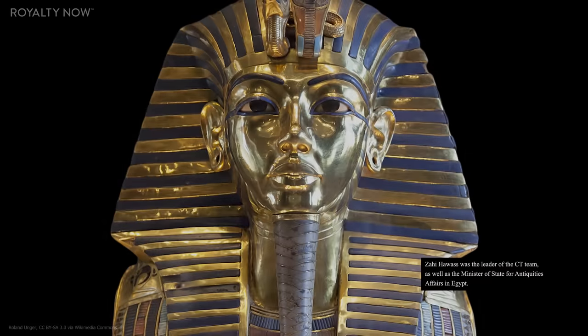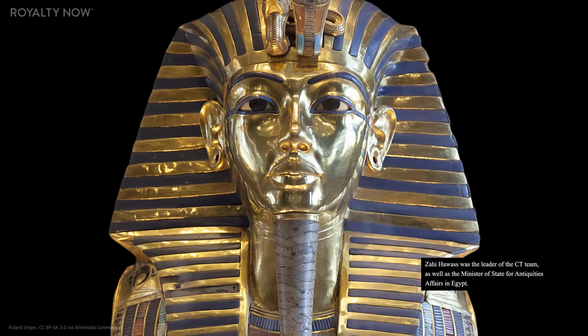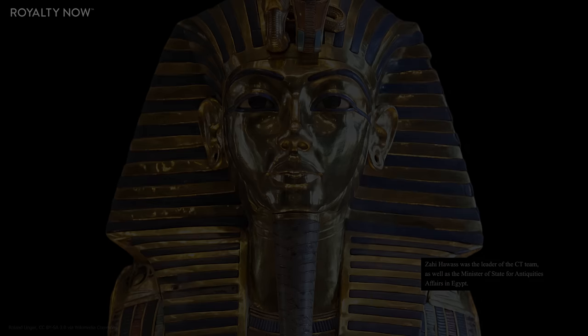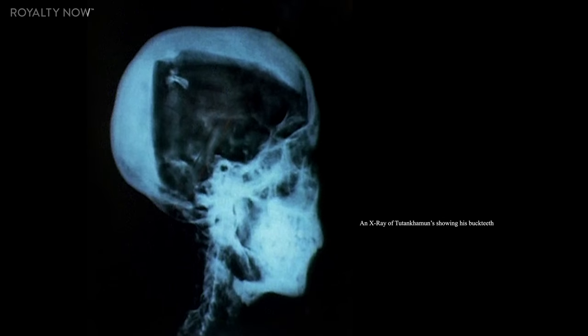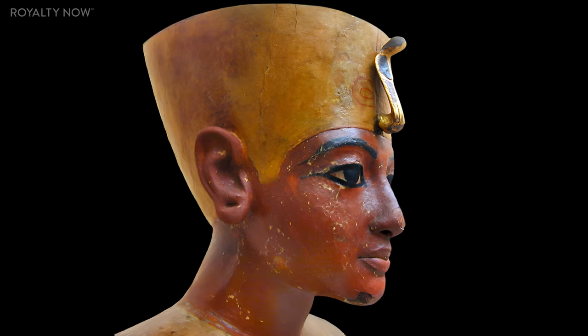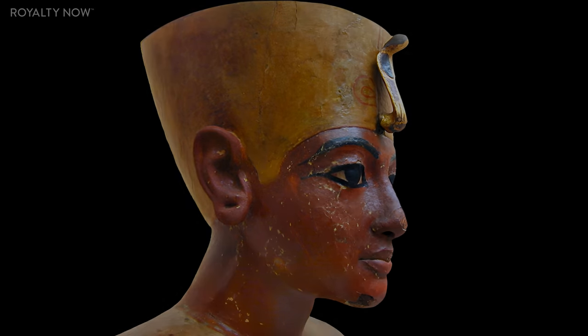Zahi Hawass thinks Tut's burial mask is probably the best representation of him. A CT scan indicated he had a partial cleft palate, probably only noticeable inside his mouth, and an obvious overbite with buck teeth. Professor Salima Ikram told Live Science, "I think he looked as he was represented, except that he had more of an overbite."